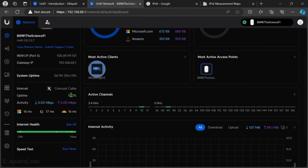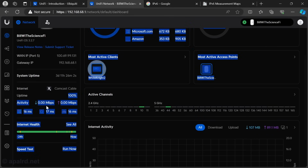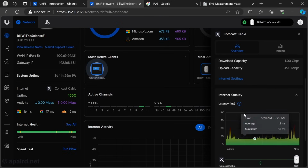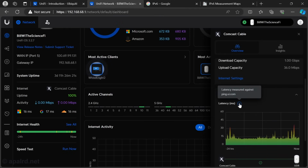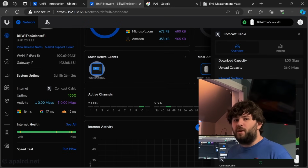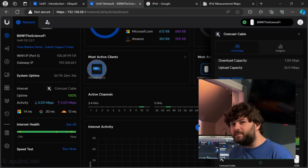Come in here, it's like, oh yeah, 100% uptime. How does it measure health? Well, if we click See All, we have a legacy address here, but where's our modern address? It's not shown up. And it shows me latency. How does it measure latency? It says here it measures ping.ui.com. Is that pinging v6 or v4? Spoiler alert, ping.ui.com resolves to 1.1.1.1 and 8.8.8.8. So they're not even running their own ping servers, and they're not v6.